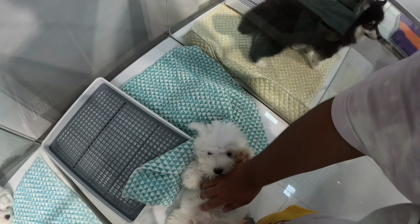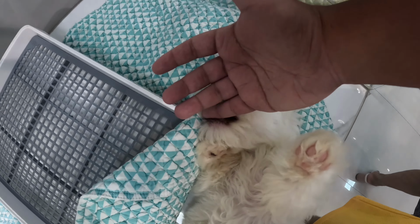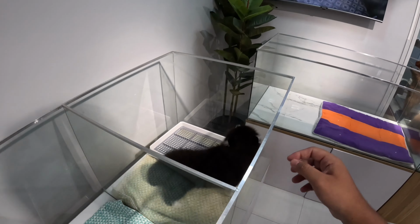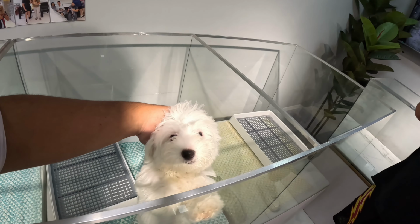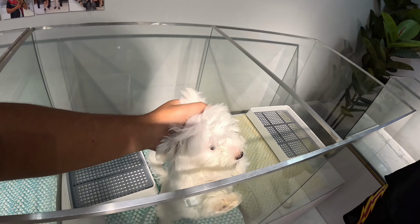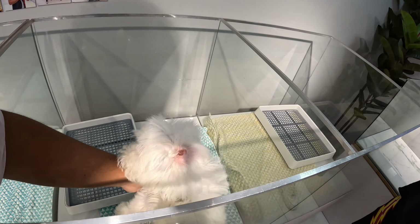What's up? They're relatively free. He's got my finger. Occasionally. What's up? Relatively healthy. I like these because they got the pink eyes. Yeah, it's classic. What's up, man? He's biting me.